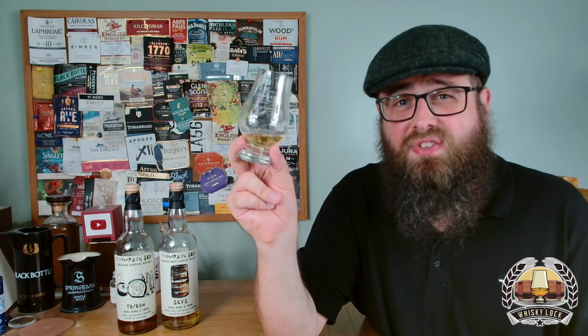Are they as good? No. Well, maybe with the exception of Spice King. I think Spice King is pretty on par with this, especially if you get the higher strength version of Spice King. Gives this a damn good run for its money. But I think that if you like juicy malt-driven blended malts, then this is a really incredible one, both for the price and just in general.